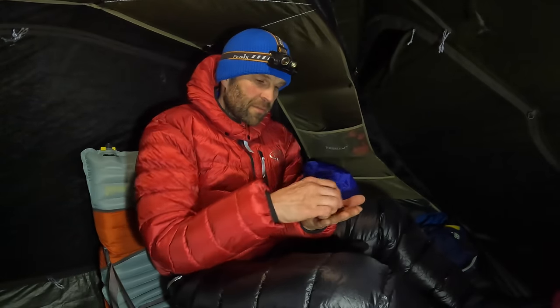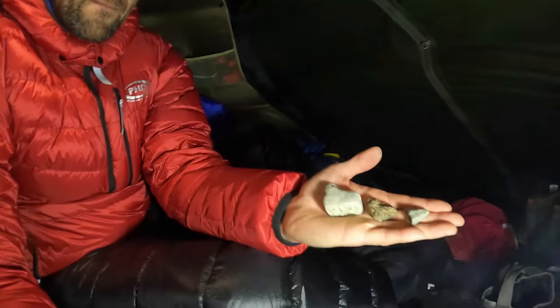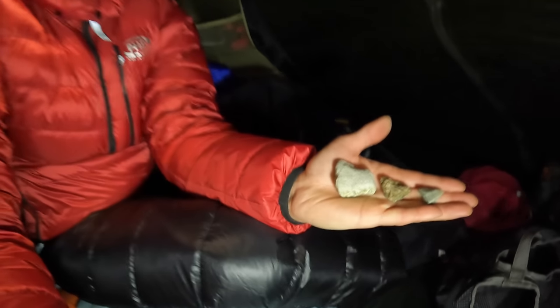I don't know if you can see them. Let me just line them up on my hand. You ready? Oh, you can't see that. Looks like normal crappy stones, won't they? Anyway, you're collapsing. Oh, he's gone. Everything's gone to shit now.